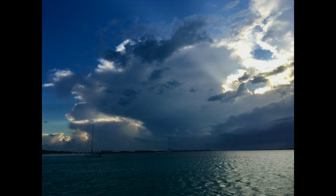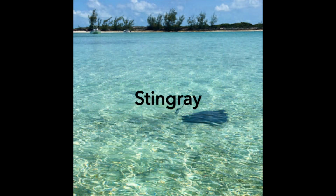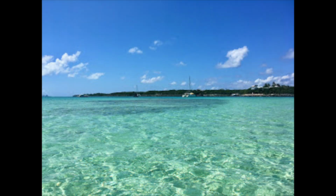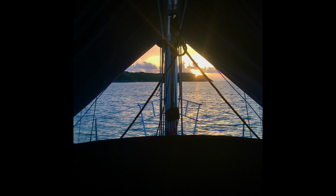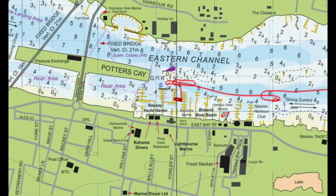A few days later, thunderstorms brought about a northerly change, so we moved to the southern side of Rose Island. While it wasn't as scenic as the north side, there were lots of turtles and stingrays. As the day of the interview grew closer, it was time to move in towards Nassau. We anchored for one night just outside the Yacht Haven Marina, before moving in there the next day.